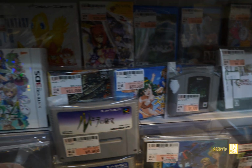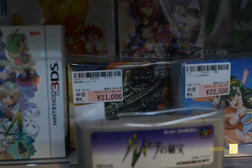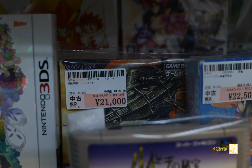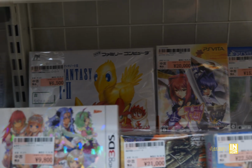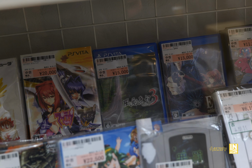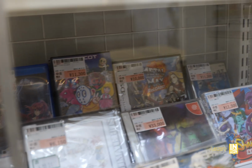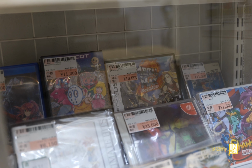And nestled in between all these retro wonders, we have Steel Empire for the Game Boy Advance, coming in at 21,000 yen. This is a great game, especially on the 3DS and the Sega Genesis. Actually, I haven't even played the Game Boy Advance version, but I imagine it's just as good. But here we have PlayStation Vita titles. We have Splatterhouse Chibi there for 11,300 yen.